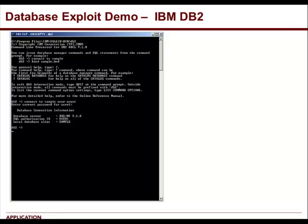Now, this user1 has no privileges in the database beyond the ability to log in. So this is the lowest privileged user you can create in a DB2 distributed database. I don't really need any privileges beyond the login, though, to execute this very simple attack. So let me show it to you. Here's my attack. It's just this one line of SQL code.